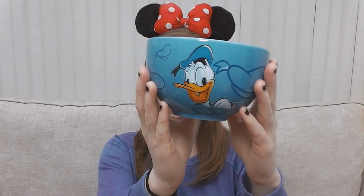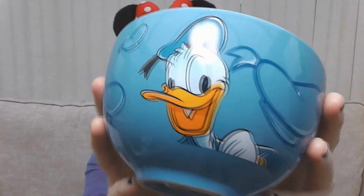Sticking with the Donald Duck theme, I got this Donald Duck bowl. I'm a massive cereal lover, so I always have my cereal in my Disney bowls. I just saw it and kept looking at it, thinking, oh no, I don't need it, I don't have my own house yet, but I kept going back to it, kept picking it up, and on the last day I decided, sod it, I'm going to get it. This was €9.99. And it's just got a little Donald, just look how cute he is.